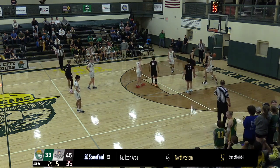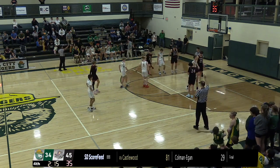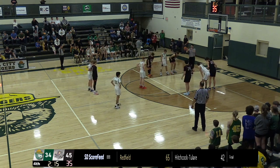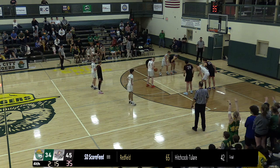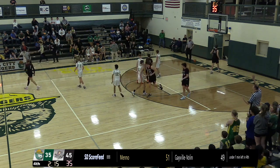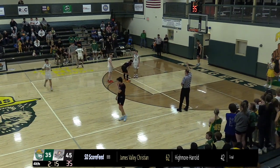Free throw up and good for the Rangers. So a chance to get it back to 10 here. And again, the free throw line has really been beneficial to the Rangers. They're shooting it really well from the line. They're actually 4 of 5 here in the fourth quarter. Second one also good for Sullivan. Jairo Escobar is going to check back into the ball game. He'll check in for Brandon Escalante.